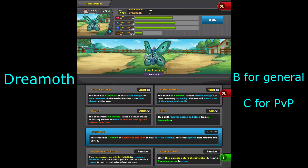Dream Moth, this is the Water's Moth. Like all the other moths, it has to go through the Pooper. The Pooper is slow, tanky, has to pass 100 seconds, and then turns into this. If the Pooper gets killed before it turns into this, then it turns into a 5-star version, which doesn't have the passives, and it has super epic stats. So, what's this monster got to offer?